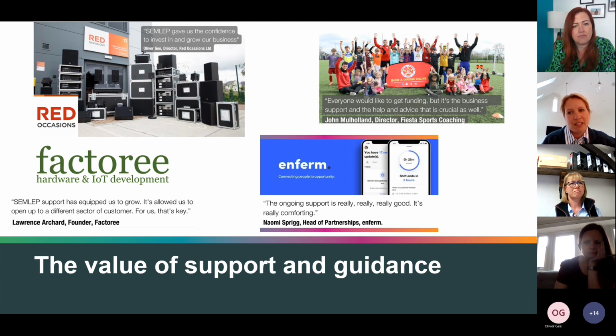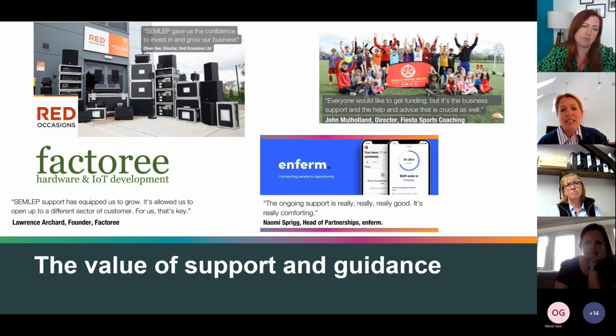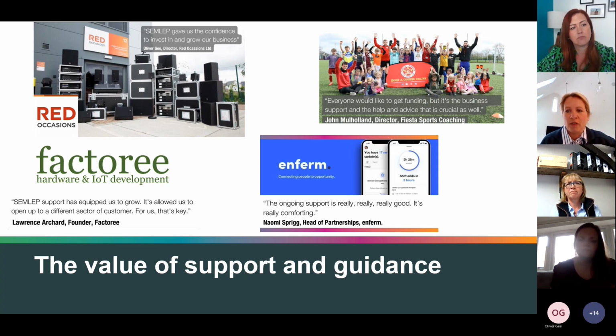And I just want to reiterate that actually, whilst the grant deadline is the 28th of April, our business support is available until the end of June on this project, and moving forward will still be available through SEMLEP. So make sure you take advantage of the free support that's there. All of the team, we run our own businesses or have run our own businesses before. We've got a wealth of knowledge. I would say we're a bit of an intelligence resource for businesses.